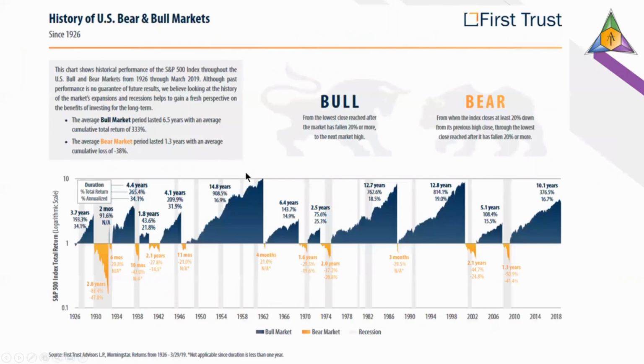But let's take a little bit of history. Let's take a look at the history of bear and bull markets. This is a good place to take a peek. Let me check in real quick before we proceed on.